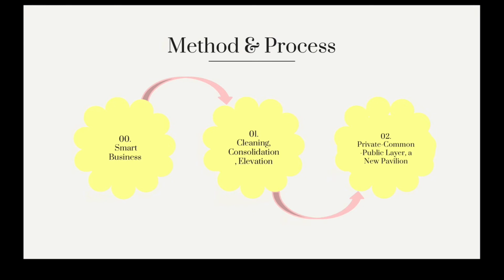Next, step 1. Cleaning, consolidation and elevation of the building. The only things preserved from the building, as stated in slide number 7, adaptive reuse, were the concrete frame and floors, as well as the main and the secondary circulation nodes. Negotiations with the administration led to the approval of elevating the building by 3 floors.